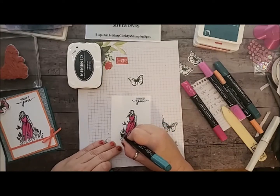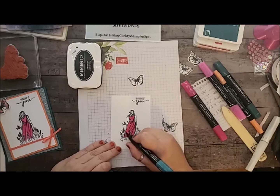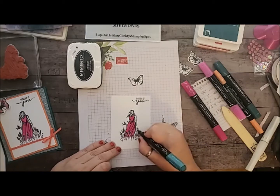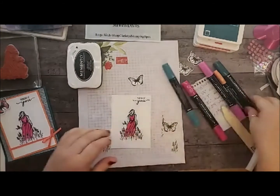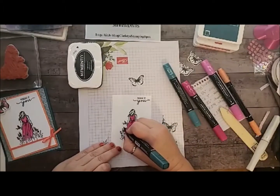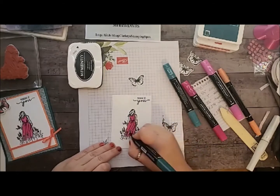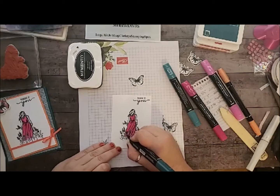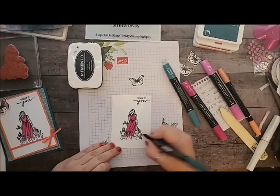So I used the brush end to add a little bit of color to the flowers. And I added a little bit of the dark too, because I really want to make sure I pull out that color when it's against that lovely background of our card base, the Pretty Peacock card base. So pretty. Okay, so I'm just adding a little bit.